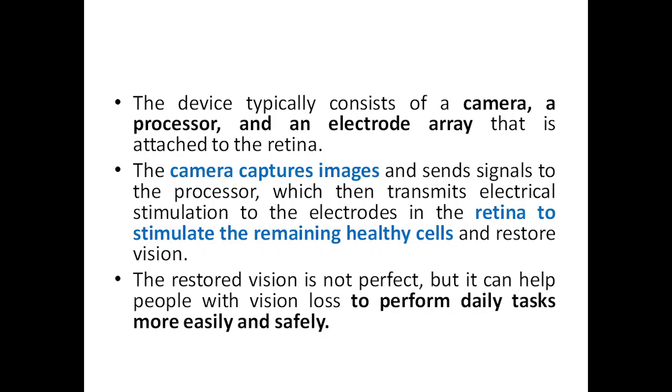Now what does the camera do? It captures the images and sends the signals to the processor. Now what does the processor do? It transmits the electrical stimulations to the electrodes. The electrical stimulations are received by the electrodes. They will then, in the retina, stimulate the remaining healthy cells to restore the vision.